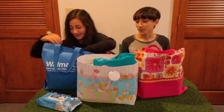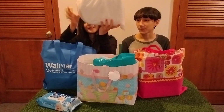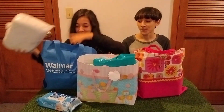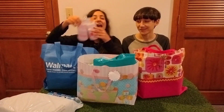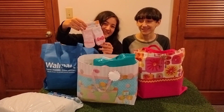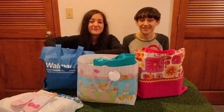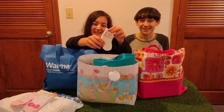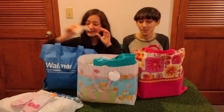And we got a pack of diapers. And we got a pack of Disney socks. These are so cute. And we got a pair of little socks that says, I love mommy for Ava. These are so adorable.